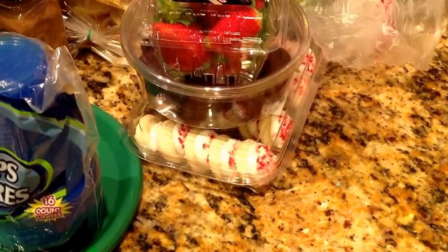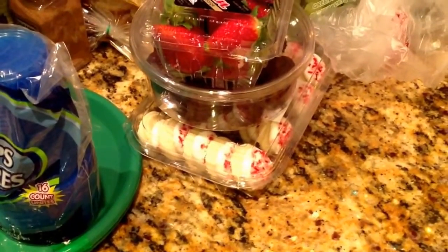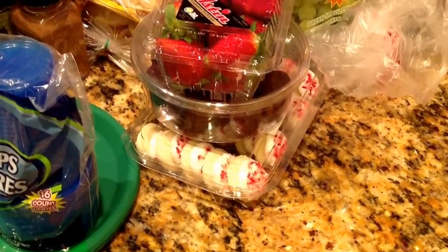And the brownie bites and the cookies I'm going to use for our little Super Bowl party. So I'm going to put them on a tray. So that'll be our dessert for tonight, or at least for the kids for tonight.